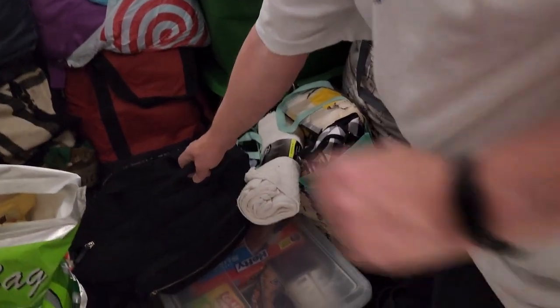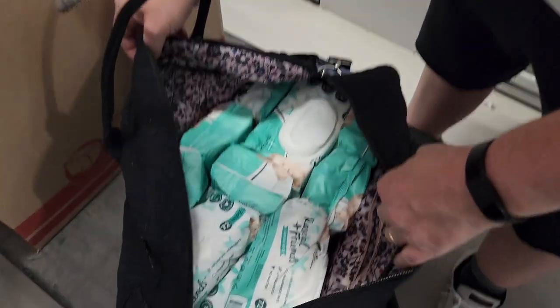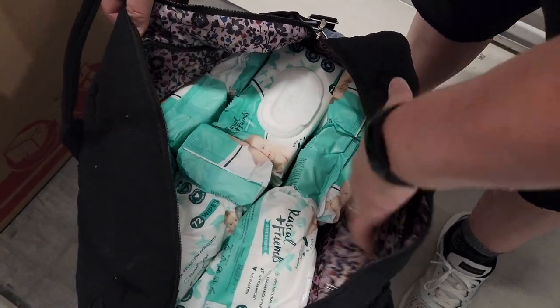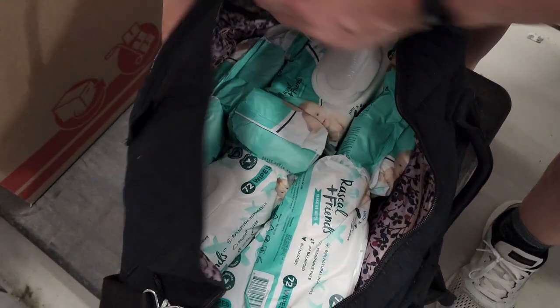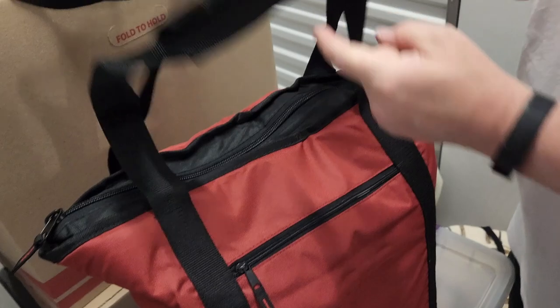That didn't budge. Uh-oh. Is this maybe another sewing machine? It was caught under there. Okay. That was heavy, though. Oh gosh, there's all the baby wipes. Man, somebody is gonna have a clean butt. This one's heavy. All right.